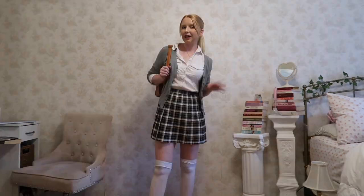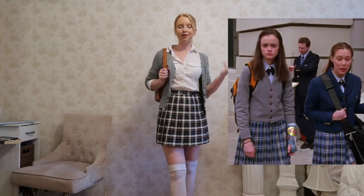Let's move on to the next one. Okay, next outfit is inspired by Rory, of course. It is definitely inspired by one of her Chilton looks. So I have on this blue plaid skirt, which is definitely essential for the Chilton vibe that she goes for. Hers is definitely a little bit longer, because they do have a dress code, of course.